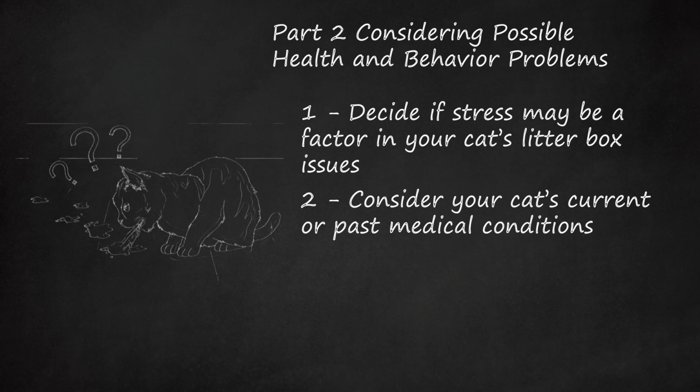Feline interstitial cystitis is another common cause of litter box aversion. Cats with feline interstitial cystitis may urinate outside the litter box because they feel the need to urinate more often.